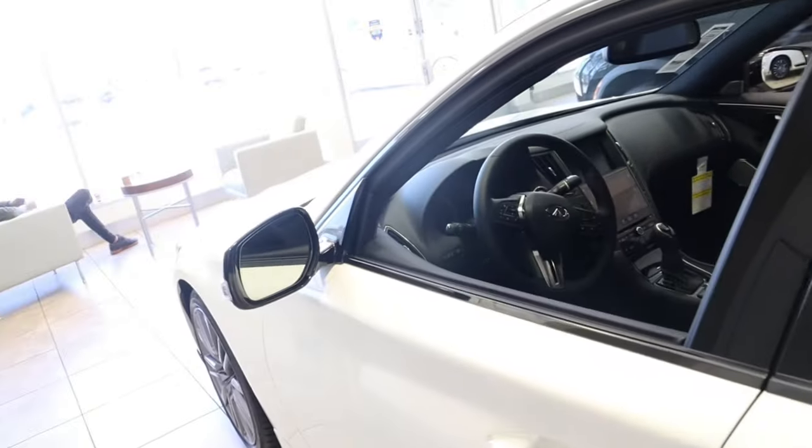Sheesh. Imagine taking this to a car meet. I have yet to see any Q50s at a car meet. I see G35s and all that other stuff, but one of these, shoosh. Gotta get your money up though, big boy.